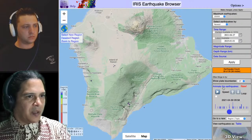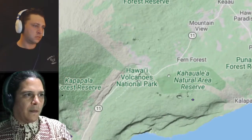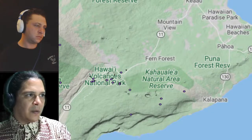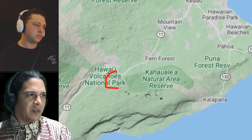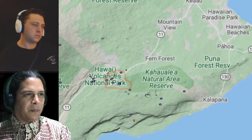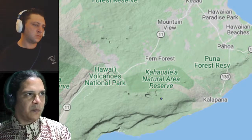And to do something a little different, I'm going to animate the earthquakes here for you guys over the last week. See, there's those summit ones. There's no clustering. They just happen at a fairly regular pace, and so no big ones, no aftershocks, no real sequences or associations really that are obvious there.